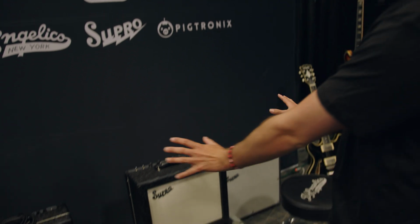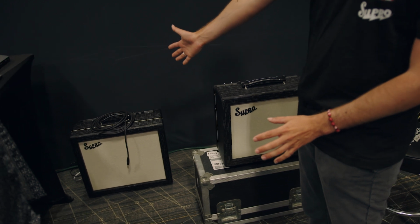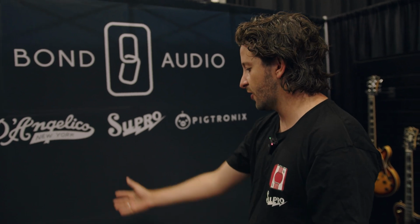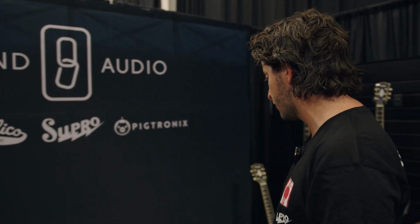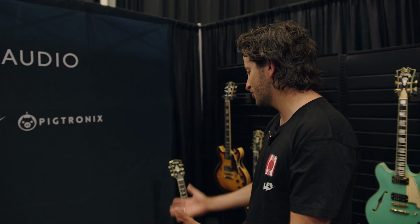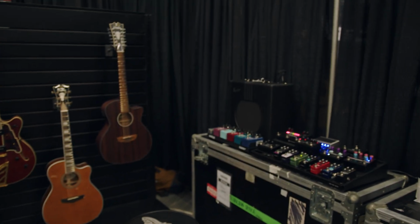And this is the new black Scandia Tolex aesthetic for Supro, which originally started with the Royale. The Royale over here is our high headroom 50 watt Class AB or 35 watt Class A amp, and it's a great backline amp, clean amp, with programmable reverb. Then you've got the Black Magic Reverb over here, which is a classic, that Jimmy Page tone from the 60s, and I can go on all day about that one. And then there's the Delta King 12 over here. I'll get to that when we get to the pedals.